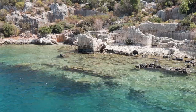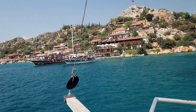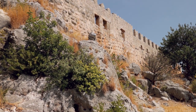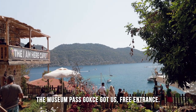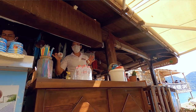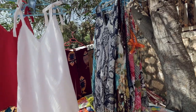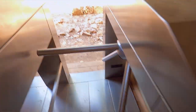So as part of our boat tour, there is Kekova Island, which we just visited, and now Kalekoy, which we're currently on. We have about an hour to explore, and it's called Kalekoy because Kale is castle, Koy village, and there's a castle right at the top of this village. Normally it's 14 Turkish lira, but thanks to the museum pass that Gökçe got us, free entrance. Said the whole village is actually families together. They make money during the summer and spend it in the winter because nobody comes here during the winter, or not as many people come here.